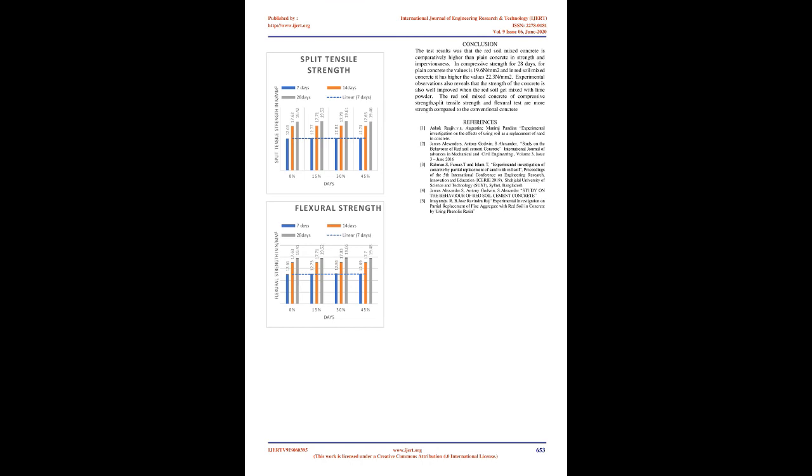Overall, the most improved compressive strength, split tensile strength and flexural strength were found for 45% replacement of sand by red soil, as it showed almost similar compressive and split tensile strength in 28 days of curing period, but both strengths were decreased in 7 days of curing because concrete absorbed more water with the increase of soil.